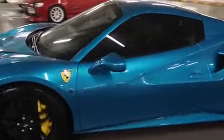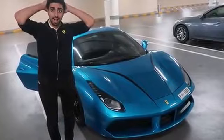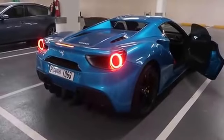Okay, where is he going? I just want to take a cool picture with it, so I had to move it into an empty slot. But first, let me take a selfie.